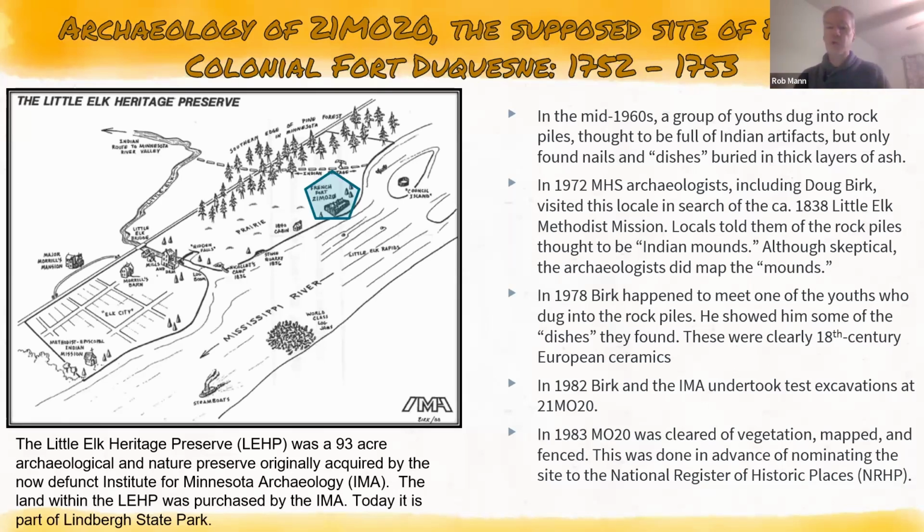And so over the next decade or so, Birk is going to spend most of his research time investigating this site. They return in 1983. They clear the site of vegetation. They mow it down and get rid of all of the overgrowth that's there. And they map the site again, this time with the understanding that those stone piles are in fact collapsed chimneys from structures that were built there in the 18th century. So they map all of the surface features, including depressions and those chimney falls, and this is done in advance of nominating the site to the National Register of Historic Places.